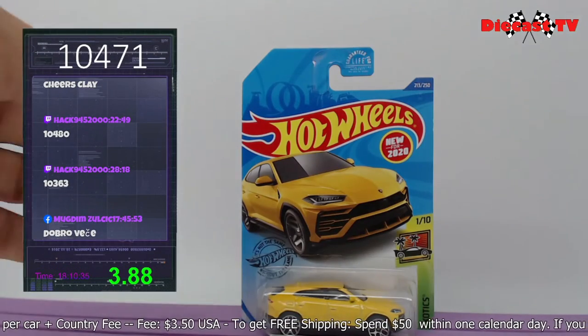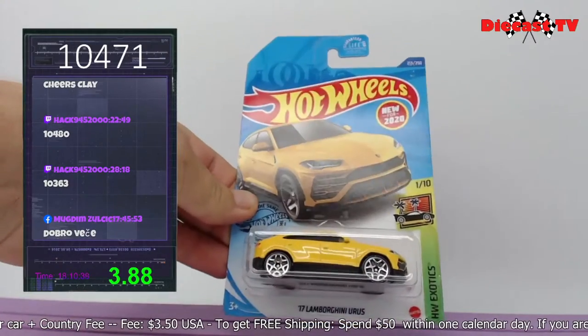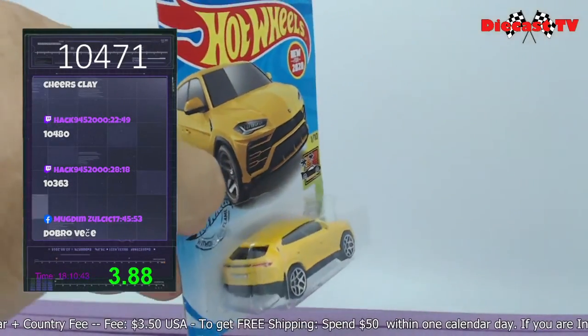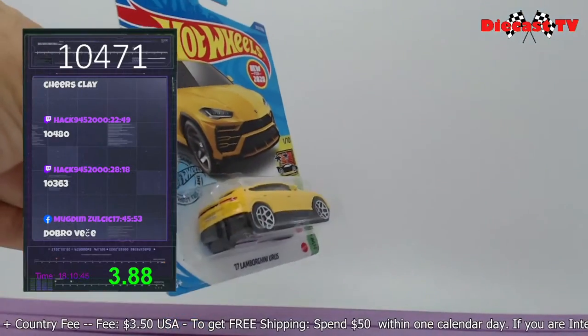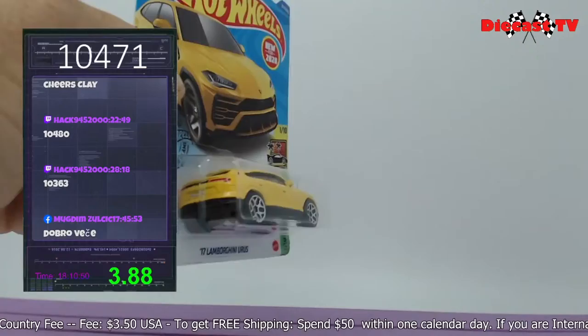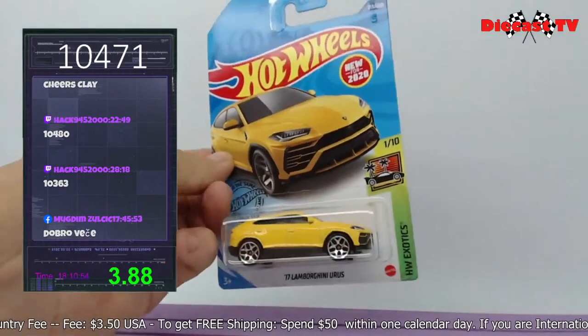Well, isn't this one pretty? From Hot Wheels, the Hot Wheels Exotic Series, number 1 out of 10, the 2017 Lamborghini Urus. Take a peek. Look at that, folks. Bright, bright yellow finish on there. It's got Urus in the back for the plate. There we go. The card's in excellent condition.